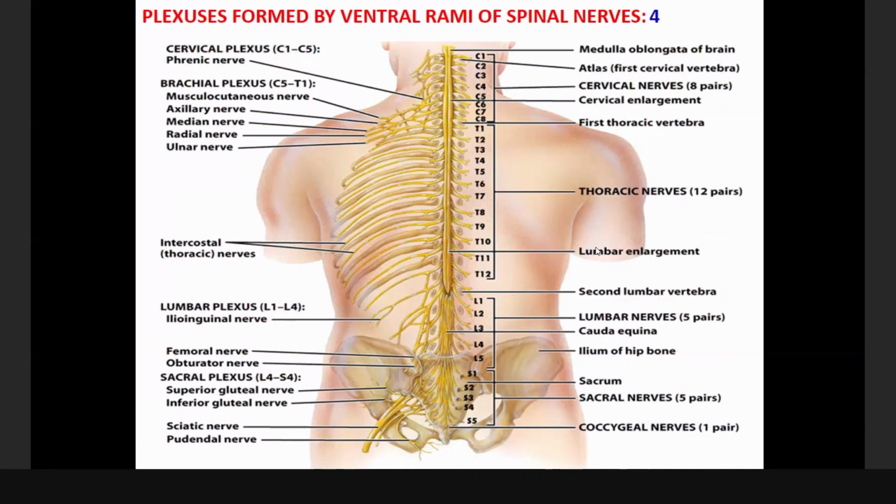Just to see the plexuses one more time, the cervical plexus is formed by the spinal nerves C1 up to C5, and it's meant to supply structures in the neck. The brachial plexus is formed by the union of these. It has roots, trunks, cords, and so on. Just try to remember these numbers, nothing else. C5 up to T1: cervical spinal nerves 5, 6, 7, 8, as well as T1. Together they form the brachial plexus, which is meant to supply muscles in the upper limb.